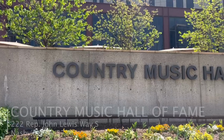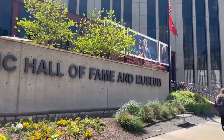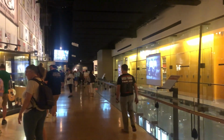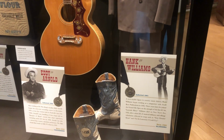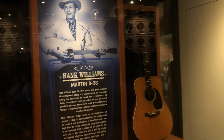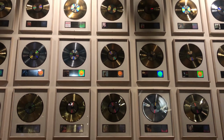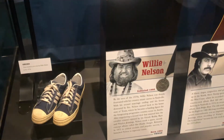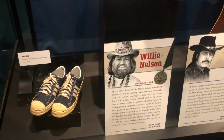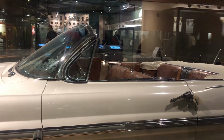After lunch, we went to the Country Music Hall of Fame Museum. It's a huge museum in downtown Nashville that is full of everything country music. I'm a huge fan of country music, so I really enjoyed our time here. If you're not a huge fan of country music, I don't know if you'll enjoy it as much as I did. Probably not. But it is a very Nashville thing to do.